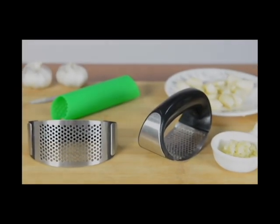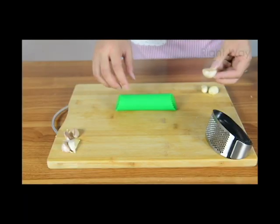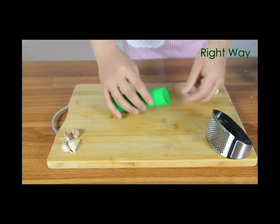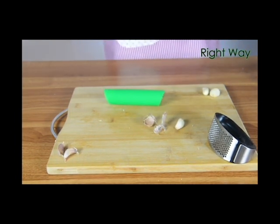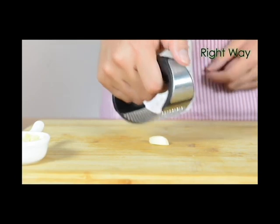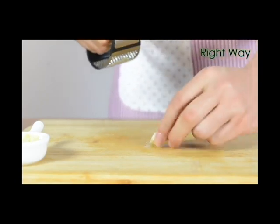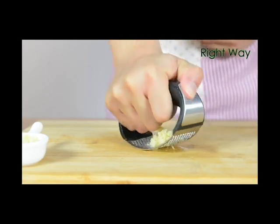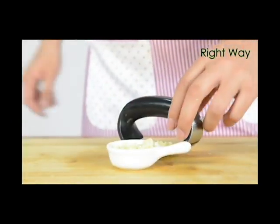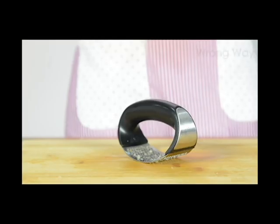Now we have garlic press rocker. Right way to peel and crush garlic. Stainless steel garlic mincer crusher and peeler. This is the wrong way to peel and crush garlic.